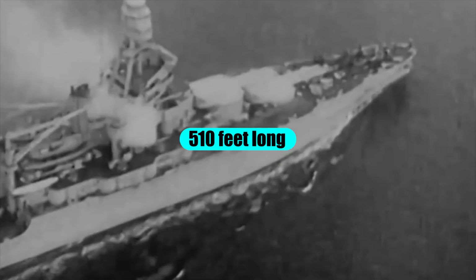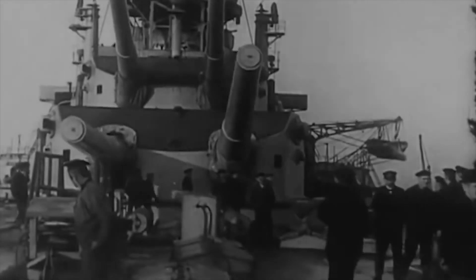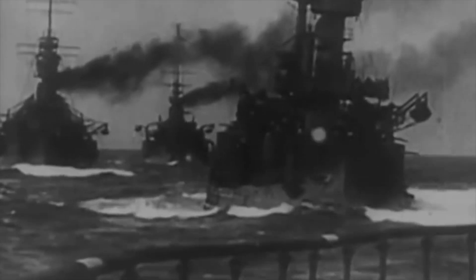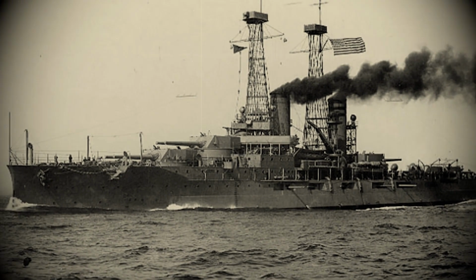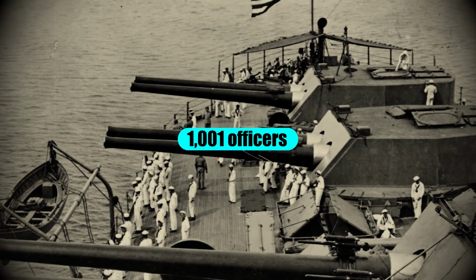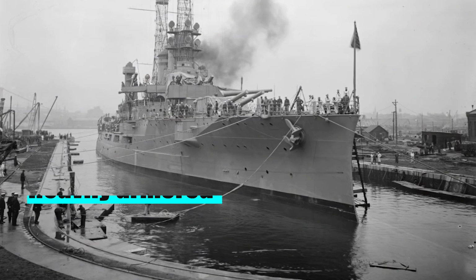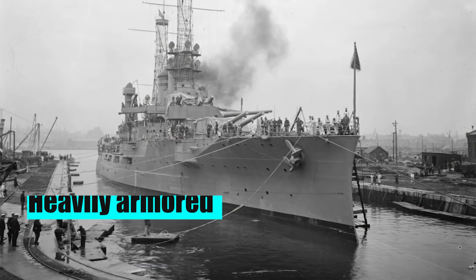Both Florida-class ships were about 510 feet long at the waterline, with a wide beam that allowed them to carry larger medium-caliber guns than previous models of battleships. While Florida was designed to have a larger bridge to accommodate the crew of 1,001 officers, one of the Utah's best features was its heavily armored fire control tower.